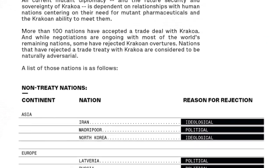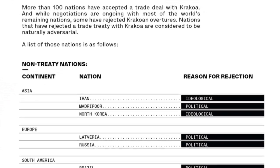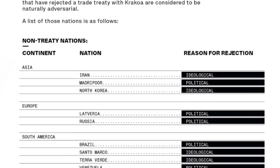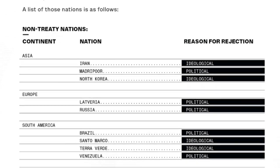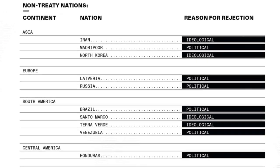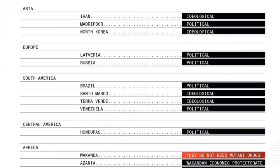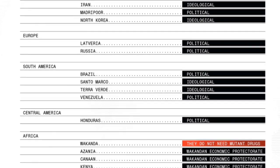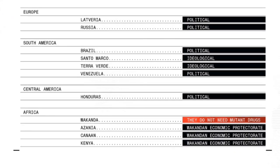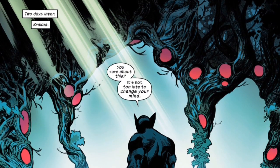I like it once you get to Africa. Then you got Wakanda, and it clearly states they don't need mutant drugs. And then you got the other countries in Africa, and they're like, well, we got Wakanda, so why would we need your drugs? And if you've been living underneath a rock, the reason why Wakanda doesn't need mutant drugs is because they are extremely advanced. Extremely. So they probably already have all these drugs. They don't like to share, just with some of the African countries around them. That's about it.